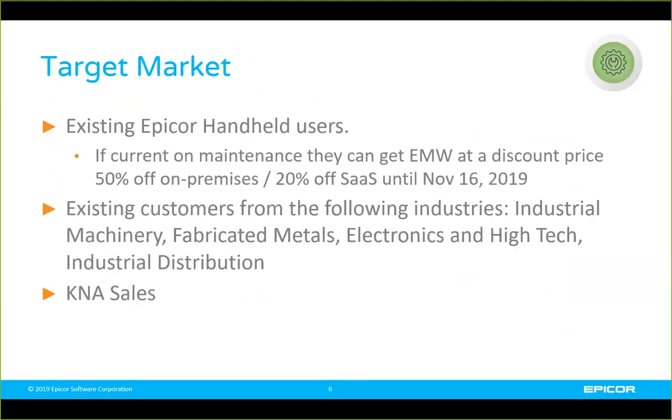The target market is going to be any existing Epicor handheld user, anyone that currently has the Epicor handheld data collection license. We are going to run a campaign for those customers that currently own our handheld to get them off of the current handheld and onto the Epicor Mobile Warehouse at a discount of 50% for on-premise and 20% off of SaaS until November 16th. So if they currently own the data collection license and the handheld application, they can take advantage of this discounted price for on-premise or SaaS.